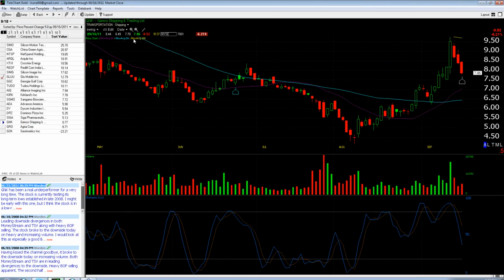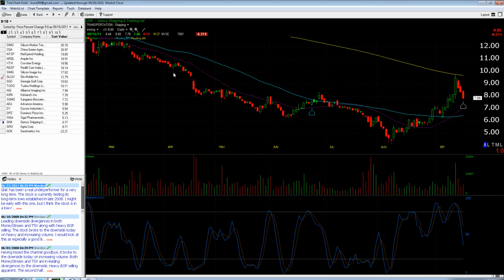GNK. So this is one of my favorite types of plays that you guys will see. This is my favorite type of pullback play.